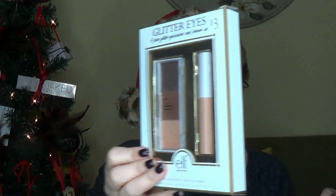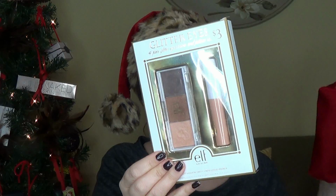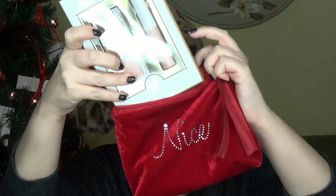So, girls, I am excited about this, and I would say that the e.l.f. 4-piece glitter eyeshadow and primer set makes the nice list. So we're going to put it in the nice bag if it'll fit. And I'm going to say, if you're at $3 and you're in the market for a bronzy, beautiful, glittery look, this made the nice list. So go out and get this.